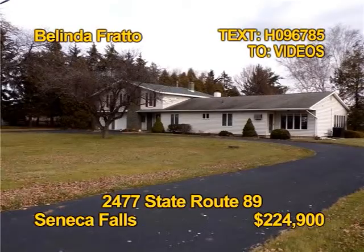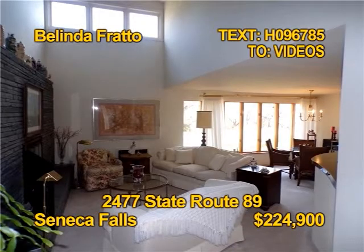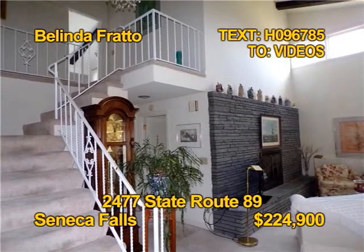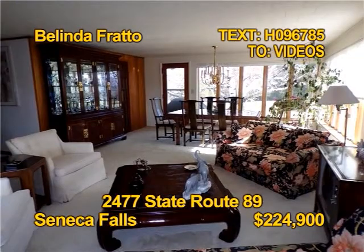This custom-built home offers Cayuga Lake views on an acre of land. The home offers 4 bedrooms, 2.5 baths, almost 2,900 square feet of family space. This home is grand, loved, and taken care of for 61 years. See this home in person with Belinda Fratto.